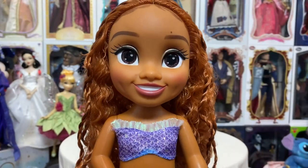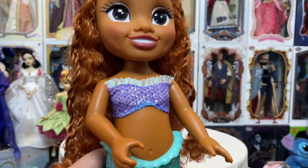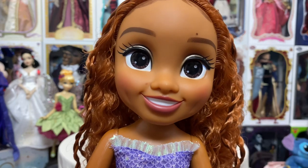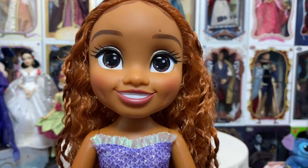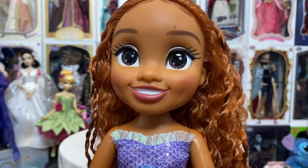All right, everyone, well, I hope you enjoyed my review of the new Halle Bailey Little Mermaid doll. She's super, super cute. Again, this is from JAKKS Pacific. She was about $45. Found mine at Walmart today. So keep your eyes out. More merch is, of course, coming.